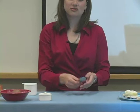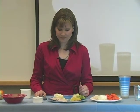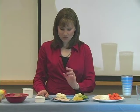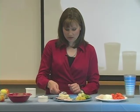The other thing you should try to use would be measuring teaspoons and tablespoons. Now on the plate method, it doesn't give you specific instructions about adding fats to your food. But let's say, for example, you wanted to add some gravy to your potatoes. Using a tablespoon to add that gravy would make sure that you were using the proper amount.